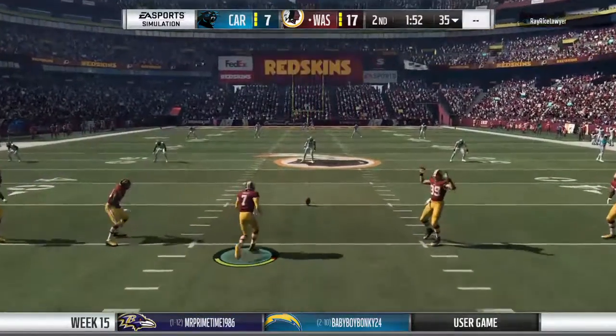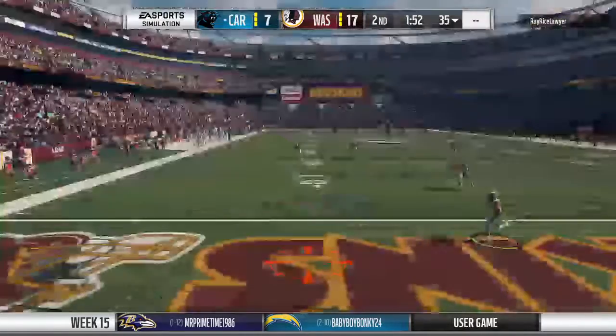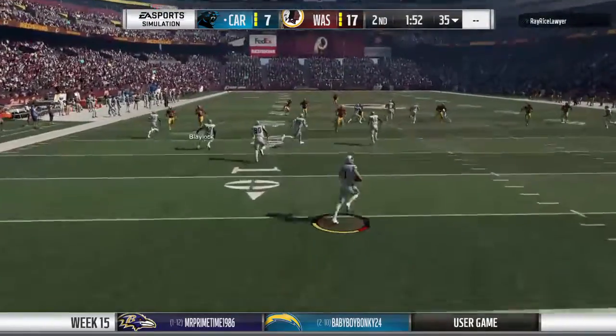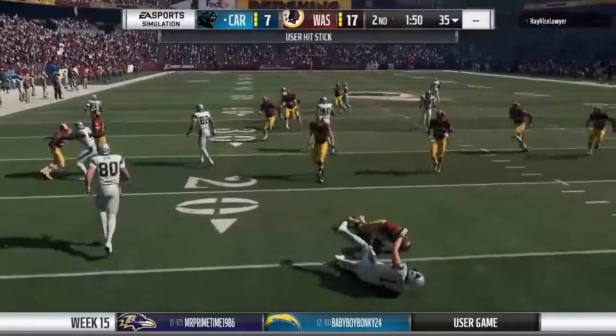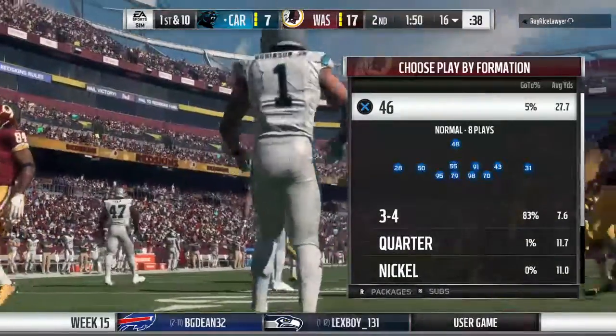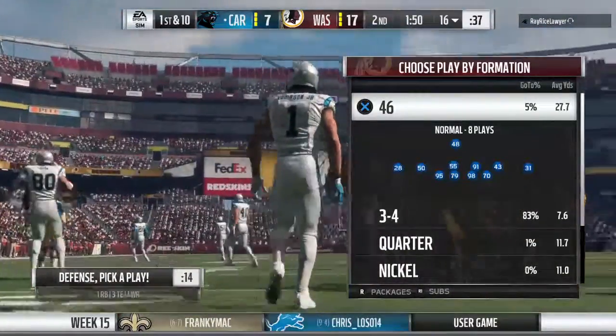Set now to kick this one away, and off it goes. That's fielded in the end zone. And a big collision there as he winds up flat on his back. Carolina getting set to take the field.